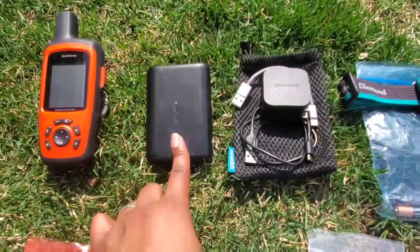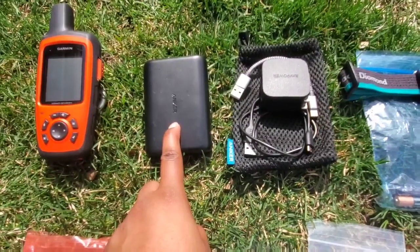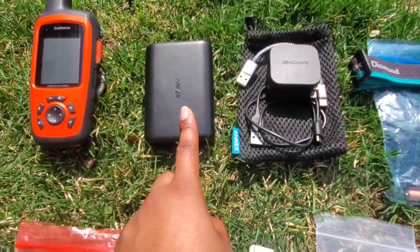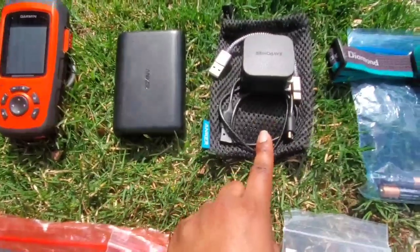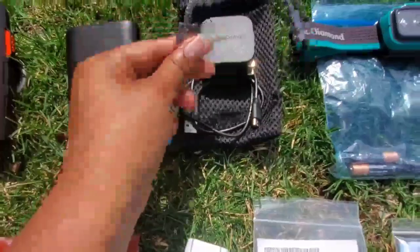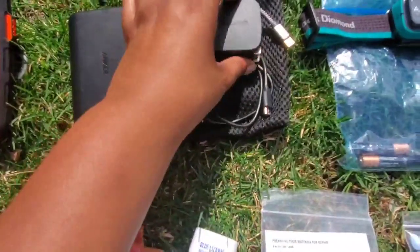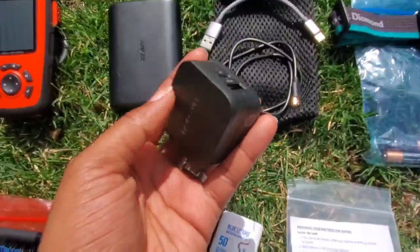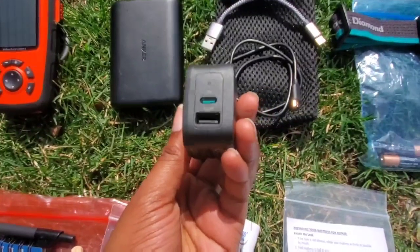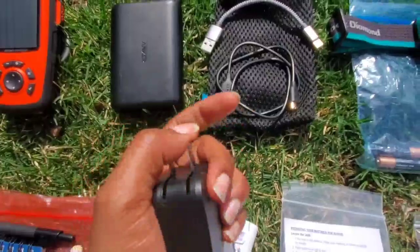I've got my battery pack. It is like a 15 milliamp hour battery pack from Anker. Next is the bag that the battery pack goes in, and that also stores cords for my phone and for the Inreach and battery pack. This doesn't fit in that bag, but this is my wall charger, and it's got a regular USB and a USB-C port, so that's nice and small.